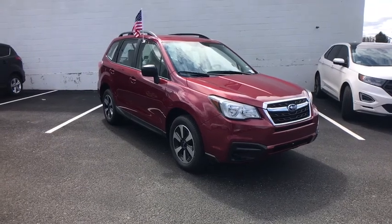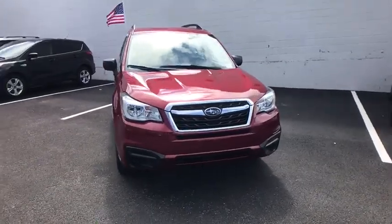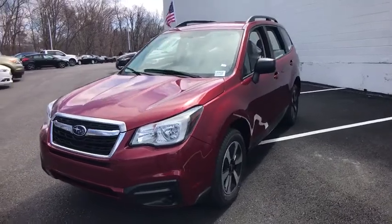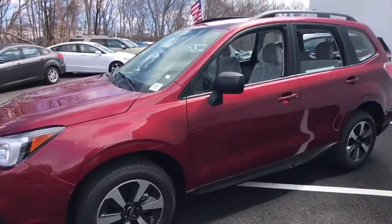2018 Subaru Forester. The Subaru Forester is a sensible, practical, and affordable vehicle. It has an impressive, comfortable ride and handles well. This vehicle has less than 100 miles. Here are some of this vehicle's great options.